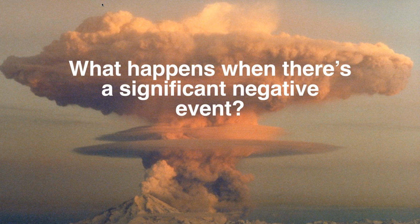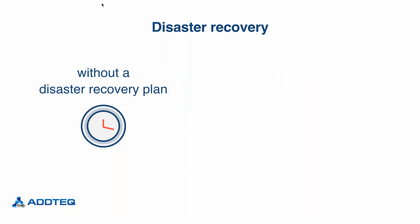Now, we looked at the analogy of a supermarket, but if you look at the role of IT and how IT is responsible for providing critical tools and services like the Atlassian tools that you rely on, you need to be prepared for a significant negative event. It could be a disaster caused by some natural calamity, or your data center goes up in flames. You need to be prepared for all of these scenarios. And in IT, the way you tackle these is with disaster recovery. Without a disaster recovery plan, you would not be prepared for this event.